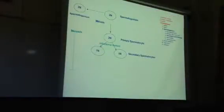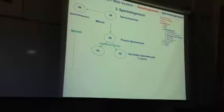Okay, so let's pick it up again. Here we're interested in right here because we already talked about this one, talked about that one. Let's talk about this one. Secondary spermatocyte now. Okay, it's haploid. These two cells are going to go through equational or equatorial, goes by a couple of names, division.